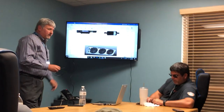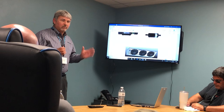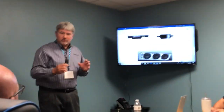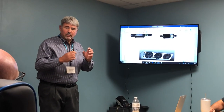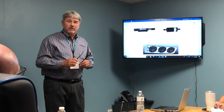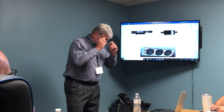Okay, so that's what the receiver dryer does, and that's a perishable item. If you open up a system, you want to take that out and replace it. That's kind of your safety valve of the system. It filters out all the impurities, and that's where they're trapped. So every time you open the system, it's a good idea to replace it so that you don't have any of those non-condensables in there.